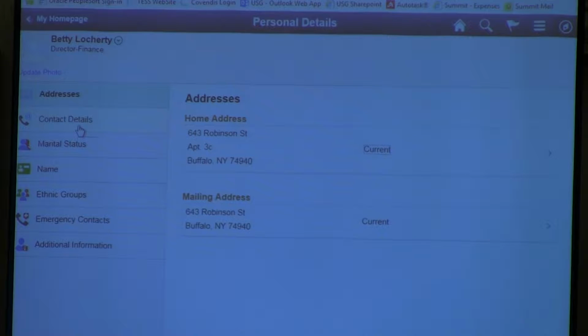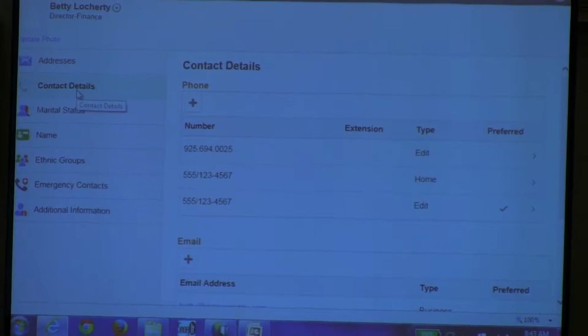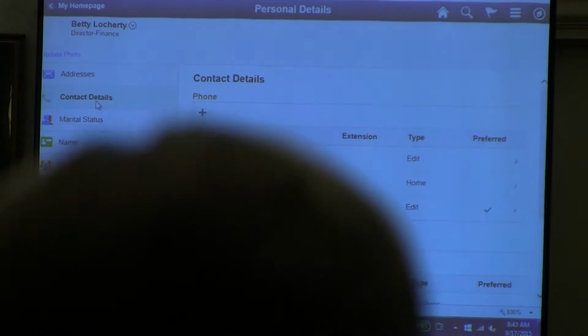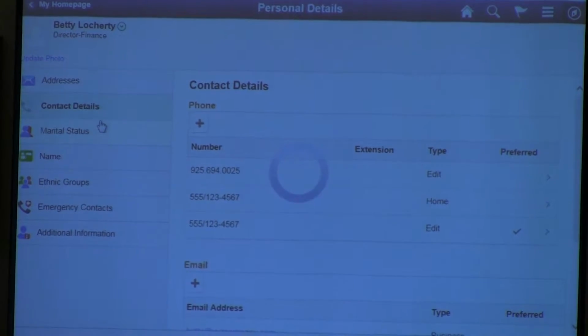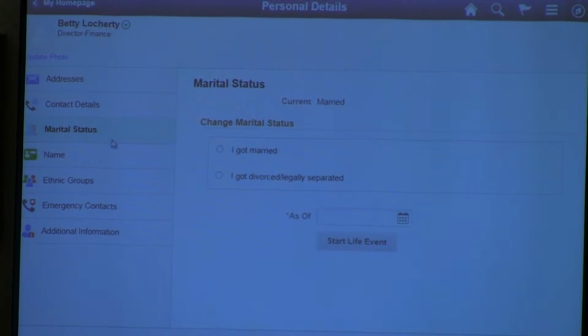We've got contact details. Whenever we go live, some of these will be locked down. We've talked about locking down the things that we're loading for business email and business phone, and then folks will be able to update their own information as needed. We've got marital status in here. This will actually kick off a life event. So you got married or you got divorced, legally separated, and then that starts the life event for us.